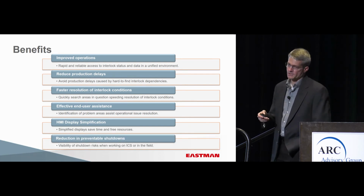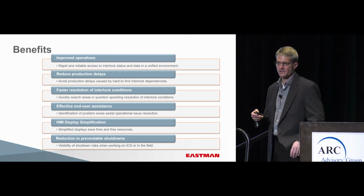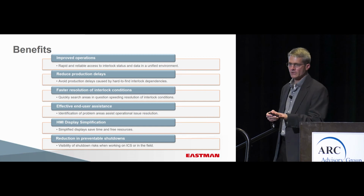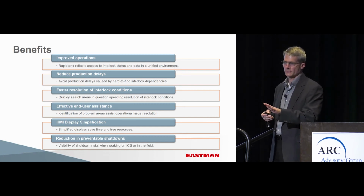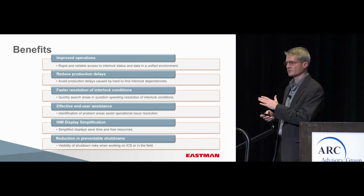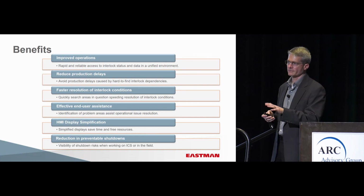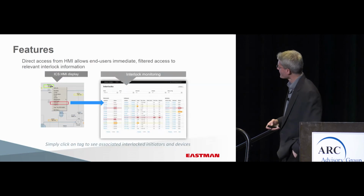And then we also are expecting to see a reduction in what we would call preventable shutdowns. Anytime that we're doing planned work in the system, whether in the field or in the process, when we know somebody's going out to work on something, you'll see in a minute, this provides us an excellent tool to proactively go in and understand the potential risk involved in terms of tripping the system or triggering interlocks as a result of that work.